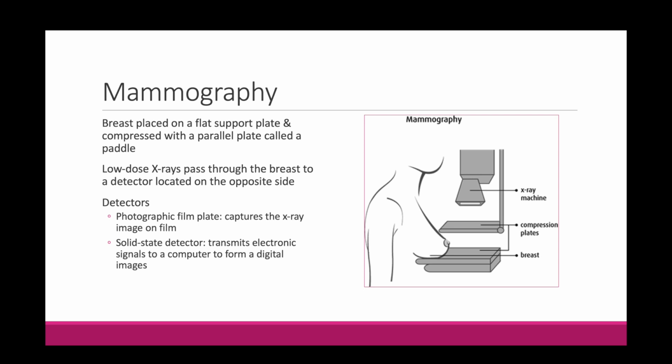The way that a mammography works is the breast is placed on a flat support plate and then compressed with a parallel plate called a paddle, and then low-dose X-rays pass through the breast to a detector that's located on the opposite side. The photographic film plate is a detector that captures the X-ray image on film, and then a solid-state detector can be used to transmit electronic signals to a computer and actually form a digital image.